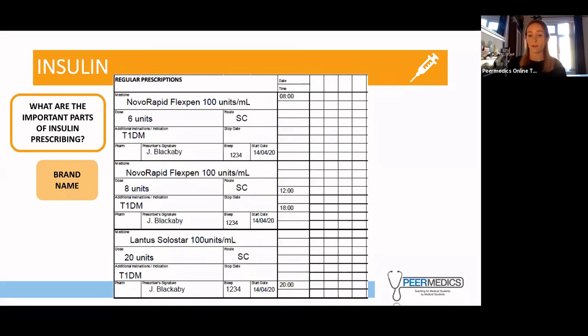Yeah, exactly. So the concentration or the strength of what you're giving. It's 100 units per mil, and that is the strength of the device that you're giving. So again, even each of these devices come in different strengths. It's really important that you're really precise with what exactly you mean. There are so many different sorts. If you just put NovoRapid, no one will know, and it's just a massive patient safety issue. So it's really important that you're so precise with insulin prescribing.